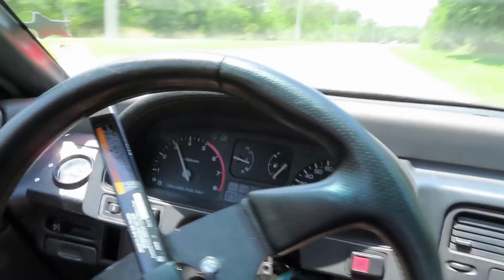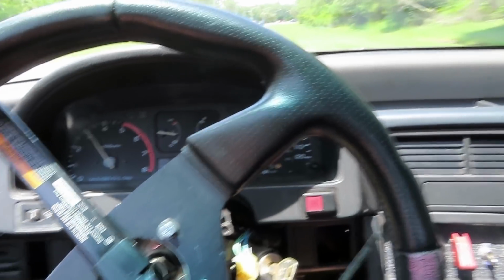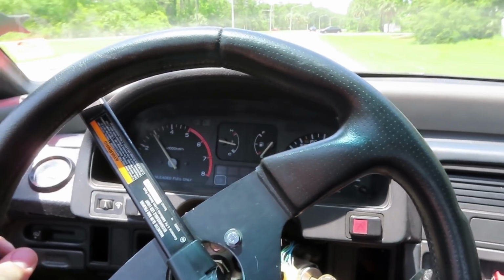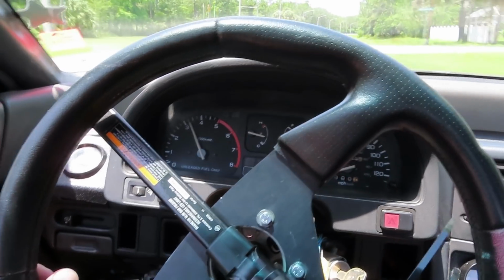It's that partial throttle that kills me. I hate that about this car. Like, you'll notice it. That's partial throttle. It sounds like it's breaking up, but if I give it any more than partial, it clears right up.